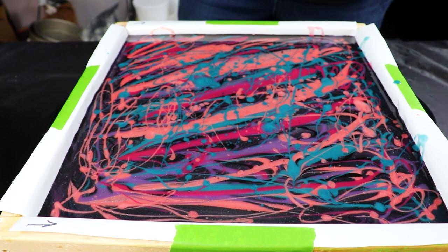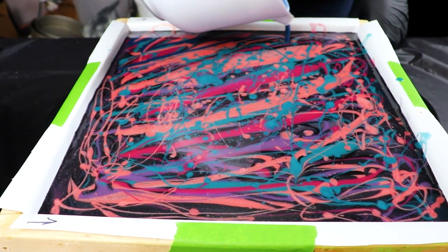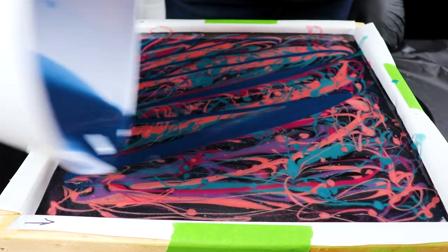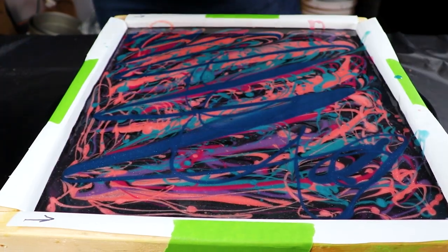I still really like how that dark blue came out. And I think it did come out different than what the original dark blue did, but I'm liking that dark blue more. Like, the other dark blue was real good.